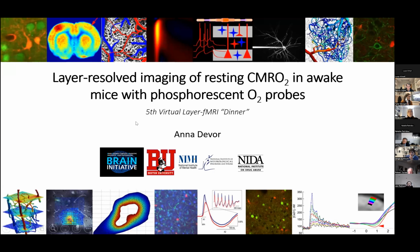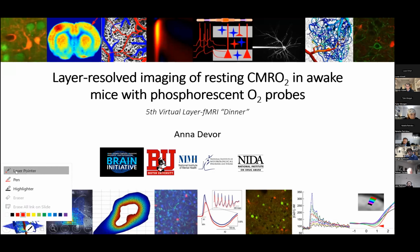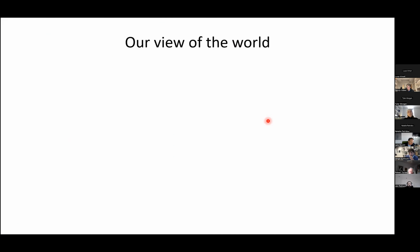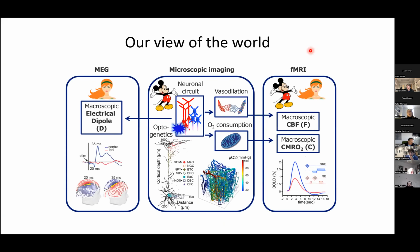Okay, so I want to tell you about a recent study that we did using these phosphorescent oxygen probes and looking at CMRO2 across layers in a mouse. In our case, all that we do is in mice. So to start with, I would like to talk a little bit about this overview of the world from our perspective.